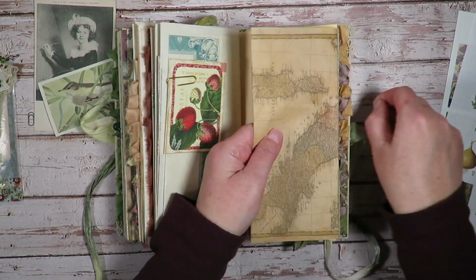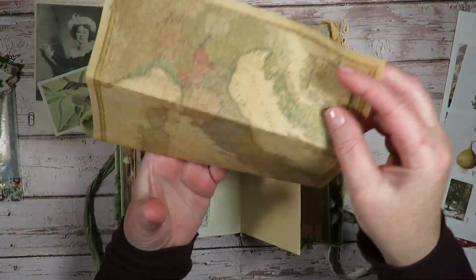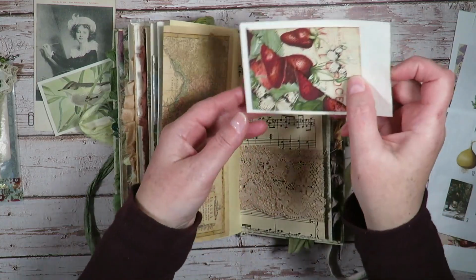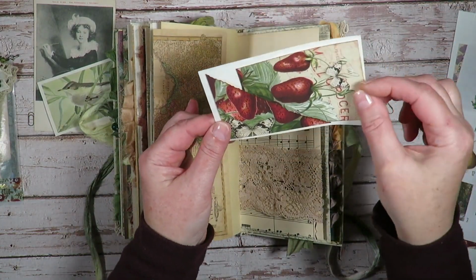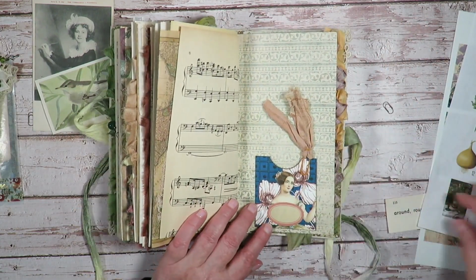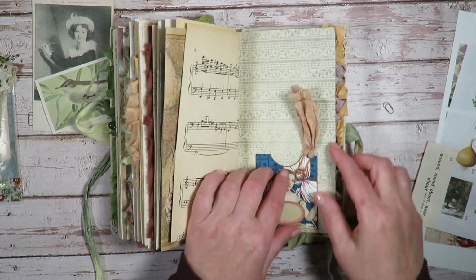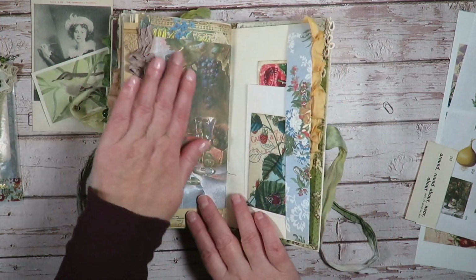And here's another map of Italy, printed onto tea-dyed paper. Little lace flip up here, and in this pocket is another of the index cards with the pocket and journaling card. And another pocket here with a little paper clip, oops, with some sari silk. So pretty. Love this one.